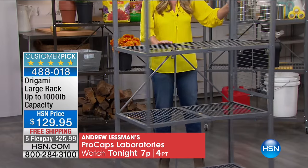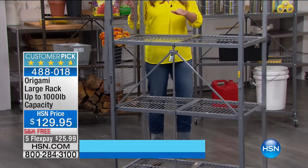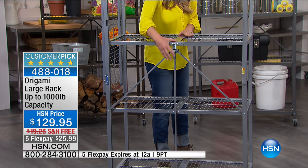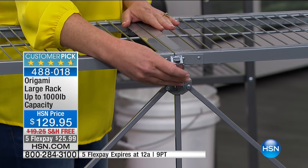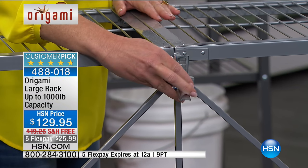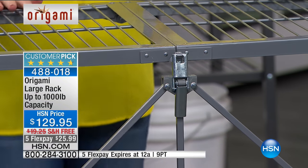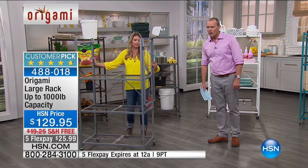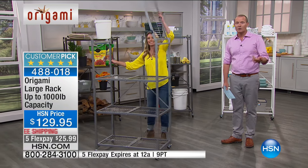These are all sort of kitted out. You talk about having this with the wheels on, being able to wheel around some significant weight from one end of the house to the other, whether it's firewood, whatever it is. And your Flex Pay on this is what, $25.99? Is that right? Did I read that right? $25.99. It's $129.95.